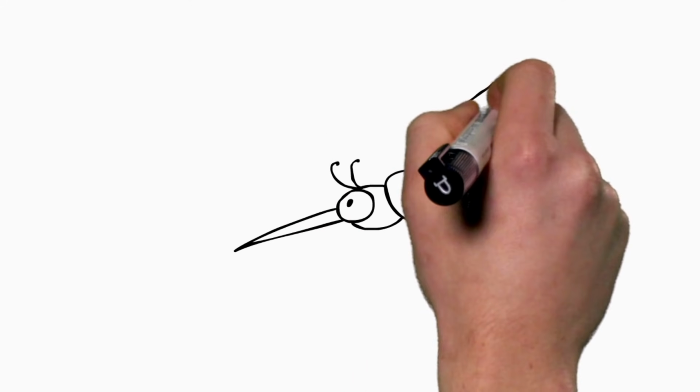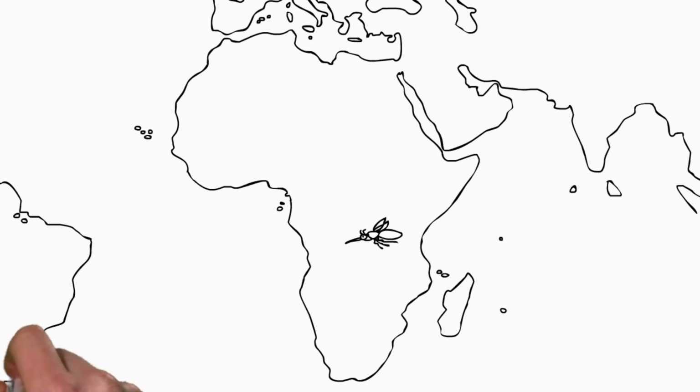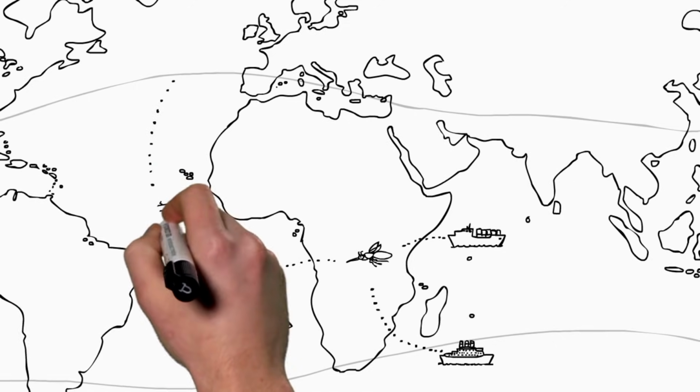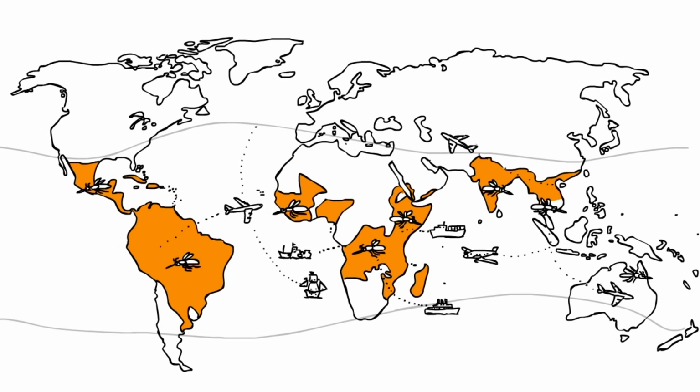The mosquito known as Aedes aegypti originated in Africa. Over the last 400 years, it has spread throughout all tropical regions of the world, transmitting viruses to people. We are working on a way to stop this mosquito from transmitting dengue.